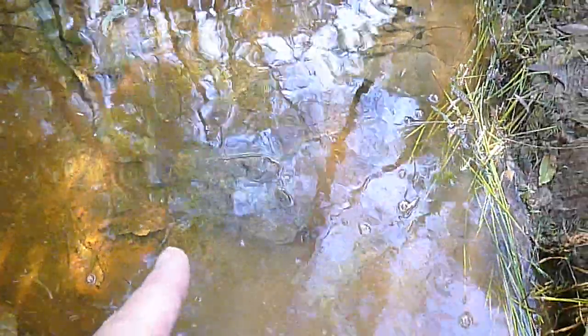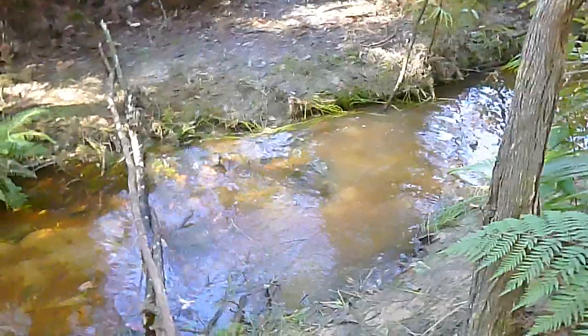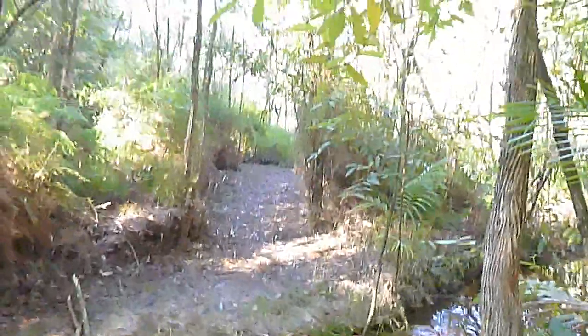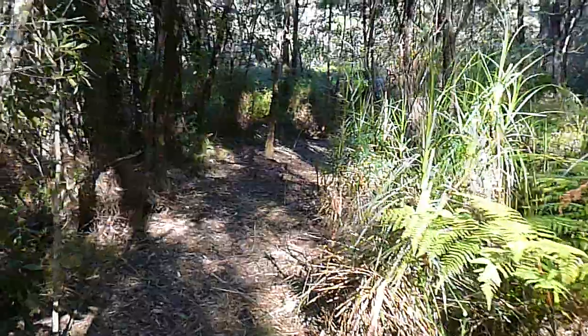So if you're thinking about crossing this creek here, there is one little exposed rock, but someone will have to go into the water and hold the other person's hand. You can jump it, but be mindful, we are in our 50s. So I think if you're young, fit, you'll have no problem jumping that.